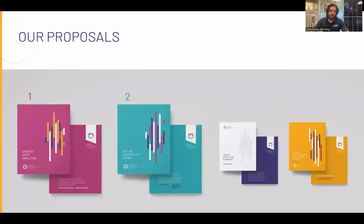So part of my role is designing the proposal tools that we've put together. And these form the core materials that get delivered to our customers through the sales process. I'm really proud of these documents, and I think there's a lot of value in here. They drive powerful insights in how you use power and how solar makes an impact long term. So I'll be showing screenshots of the energy data analysis and solar feasibility study through this webinar.